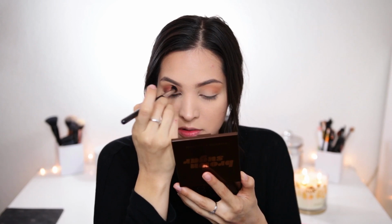Now I'm going to go into the shade, I think I'm going to go in with Chalk, which is like this burgundy reddish brown, and it's so beautiful, and it's got some great pigment to it. So I'm just going to start putting that in the crease area. Definitely have some fallout, you guys. So if you don't like that, definitely do your eyes first and then your foundation. We're gonna see how that wipes off. This is a pretty pigmented color, so we'll test it out and see.